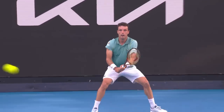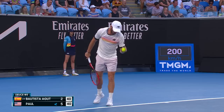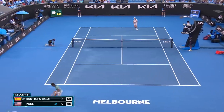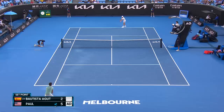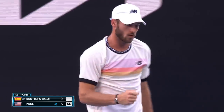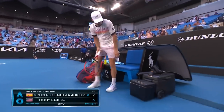Bautista Agut deep in the court, so he's kicked it up high and wide and got him way out of court. And there's no coming back from there. Clever serve. Here we go. Finally works his way to the set point. And he does it in style. Took a while, didn't it? And that final service game, but in the end, Tommy Paul, 6-2.